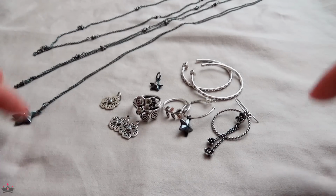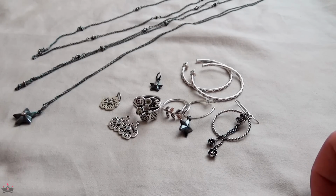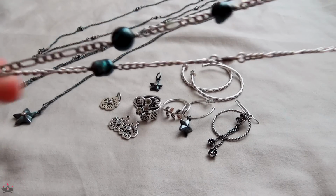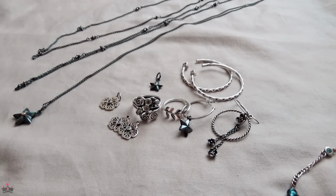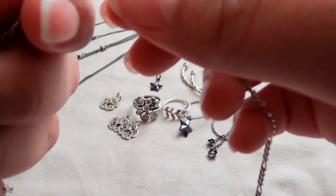Where was I? Necklaces and hard to find items. Should I go in order of rareness? Sure. So this I got off of eBay with hair on it. Lovely. I don't even know what this is called.